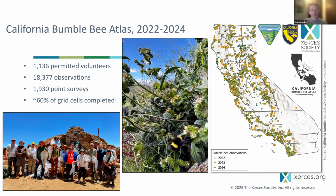So a little recap on the California Bumble Bee Atlas for the last couple of years. There are almost 1,100 permitted volunteers participating that have gathered 18,000 bumblebee observations, conducted almost 2,000 surveys, and completed nearly 60% of the grid cells, which is just amazing. To gather that amount of data in 3 short summers is way beyond what Leaf and I could do probably in 10 years. So thank you for taking part in this.